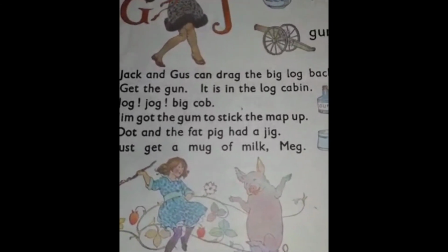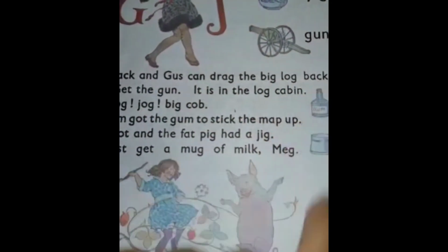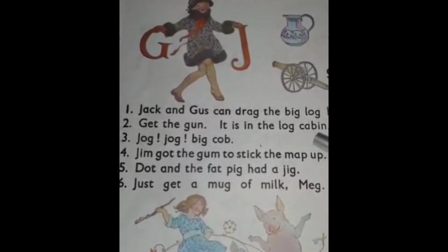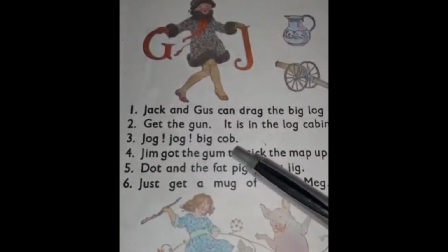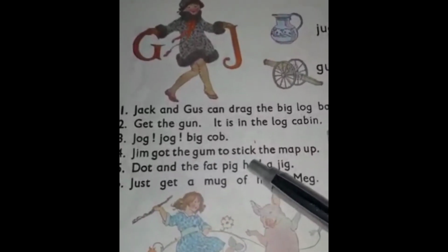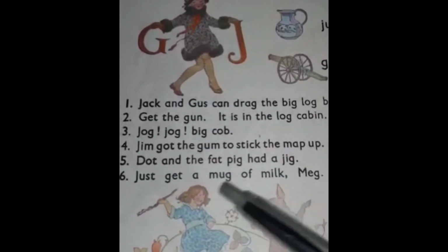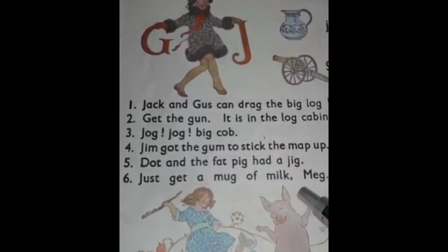Sentence number one. Jack and Gus can drag the big log back. Number two. Get the gun. It is in the log cabin. Number 3. Jog, jog, big cob, full stop. Number 4. Jim got the gum to stick the map up. Number 5. Dot and the fat pig had a jig. Number 6. Just get a mug of milk, Meg.